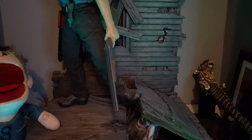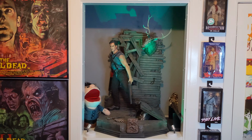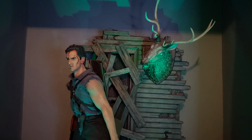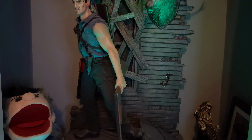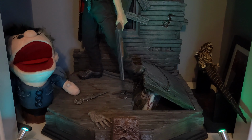It's certainly an impressive and imposing statue, and I'm so thankful to have converted this closet into a display space for this guy. There is a hell of a lot I can say about this statue, and I think it really does deserve its own video. I'll be honest and say that I do have a love-hate relationship with this piece, but I'll save that for a more in-depth review.